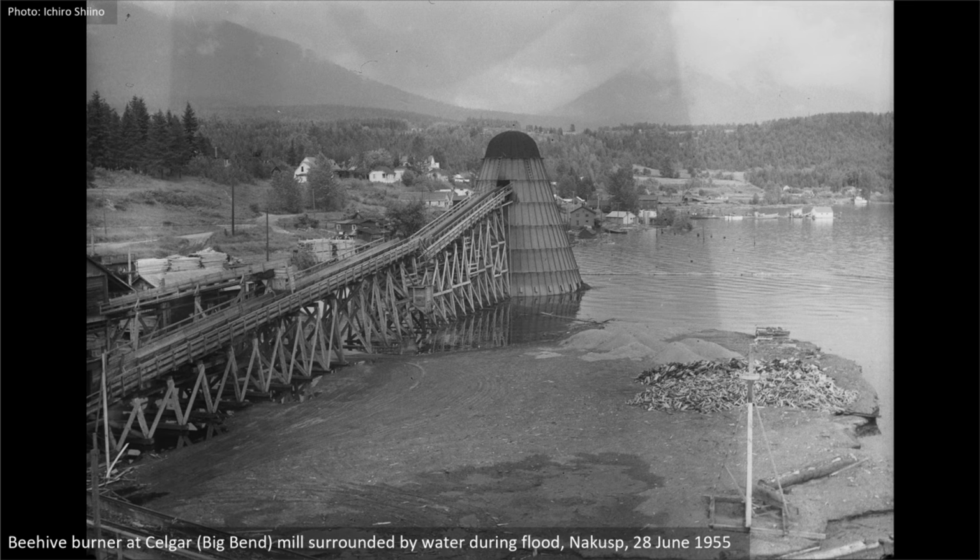That's the beehive burner on the waterfront, and you look in the back, and this is at high water, 1955. Obviously, before the dam, we have tons of problem with flooding, and 55 was a flood year. So you can look at Nakusp in the background, and then you can see the entire beehive burner surrounded by water.